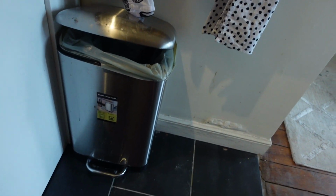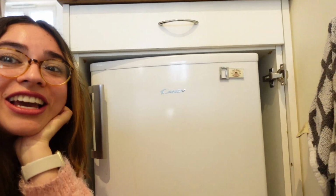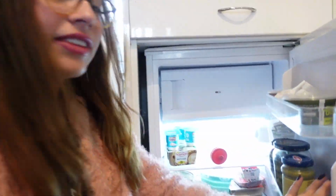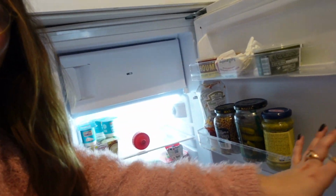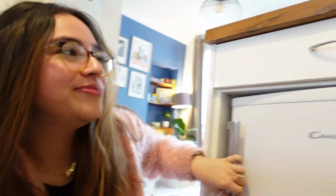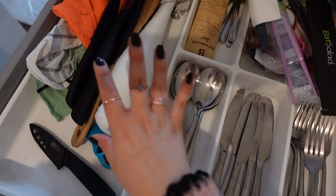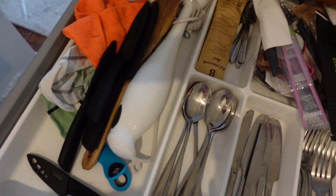We have this trash can, and here we have more little cupboards where we can store stuff. So now I feel like I'm in a dorm room because I have this small refrigerator, but it works. It works for sure. Here is the fridge. Oh la la, so much stuff. I'm actually kind of hungry now, but I'll eat later. And here we have all of our spoons, knives, and all of our utensils to eat.